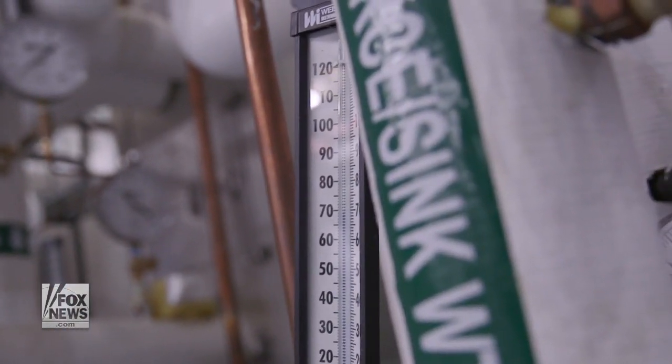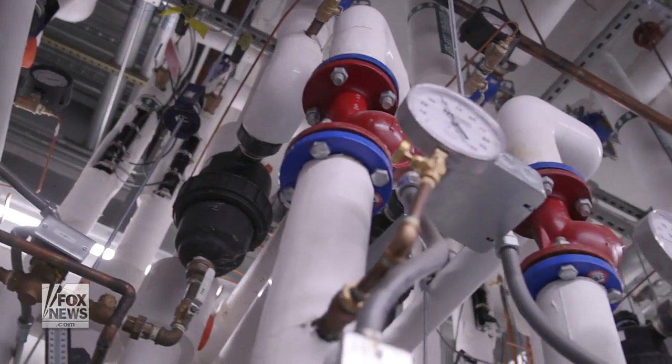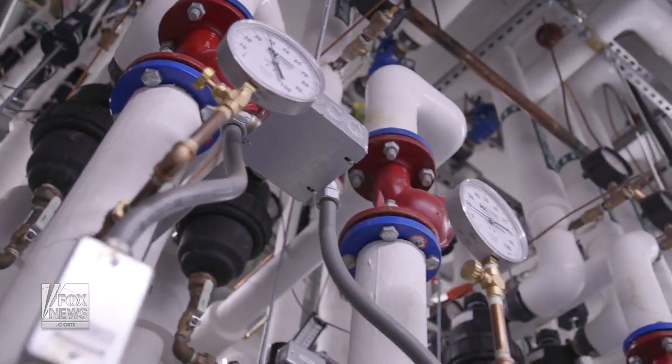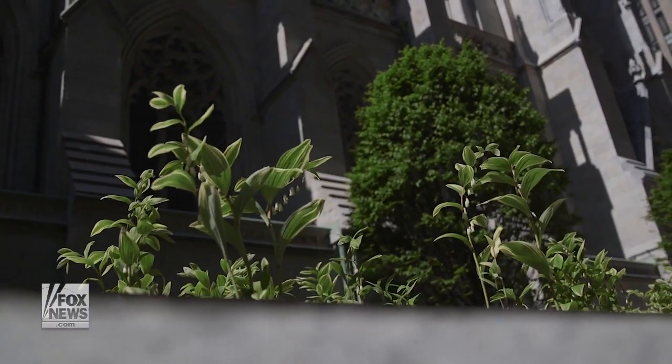So the ingenious part of geothermal technology is that it uses the ground as the heat source and what we call the heat sink. It lends itself to the battery analogy. So we're depositing heat energy in the summertime, and then in the wintertime we're actually extracting that heat out of the ground. So the earth is quite literally our heat exchanger.